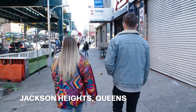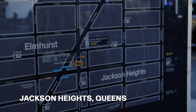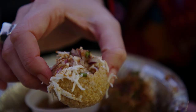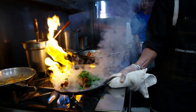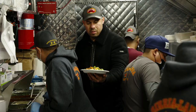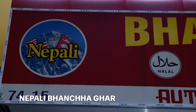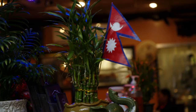Today we're exploring the fascinating and multicultural food scene of Jackson Heights in Queens, New York. You'll find everything from Mexican seafood and Bengali street snacks to speakeasy omakases, all run by chefs and cooks who have brought authentic dishes with them from around the world to the most diverse neighborhood in the U.S. One of those cooks is Bimla from Nepali Bhanchha Ghar, a restaurant located opposite 74th Street Station and a multiple-time winner of the area's annual Momo Crawl.